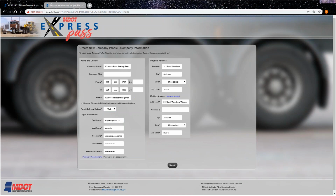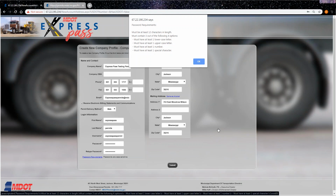Enter your first and last name, a username, and password. Please make note of the password requirement. The passwords must be at least 12 characters in length and must contain 3 of the 4 following options: lowercase, uppercase, at least 1 number, and/or at least 1 special character.